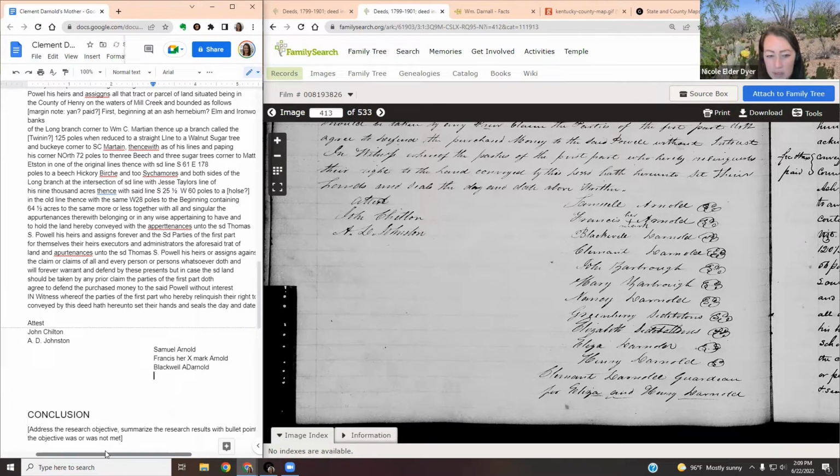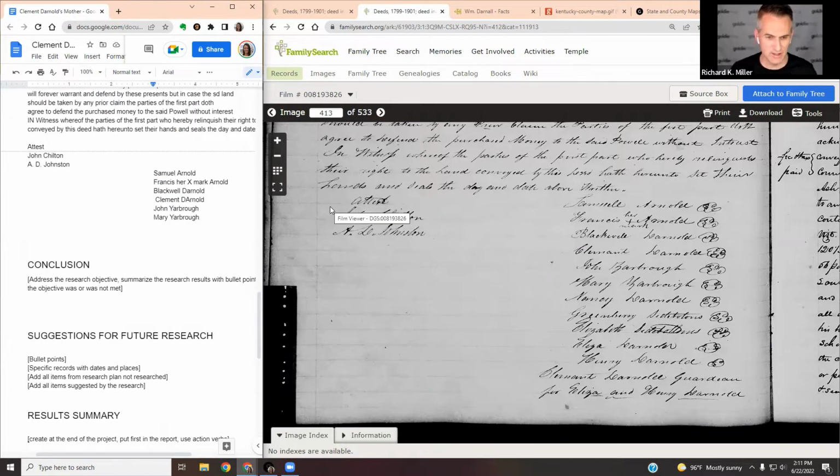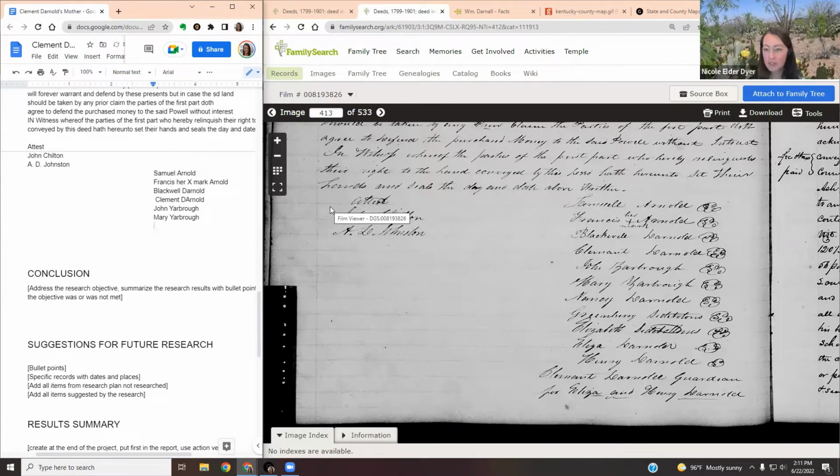Blackwell Darnold. It's so funny that we have Darnold and Arnold, and then one of the Darnold's daughters married an Arnold. What the heck? Yeah. This makes it confusing. All right. Clement Darnold, John Yarbrough. So we did Mary, John and Mary Yarbrough.